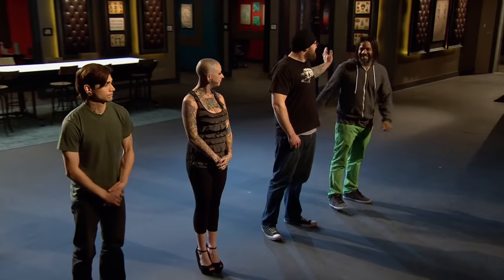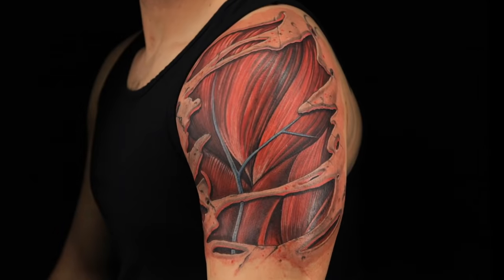The judges have decided that the best tattoo of the day goes to Craig. We felt like you did the best job. The color, how it popped out, all the way to the detail. Congratulations, man. Thank you very much.